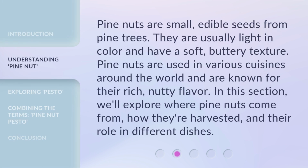Pine nuts are small, edible seeds from pine trees. They are usually light in color and have a soft, buttery texture. Pine nuts are used in various cuisines around the world and are known for their rich, nutty flavor. In this section, we'll explore where pine nuts come from, how they're harvested, and their role in different dishes.